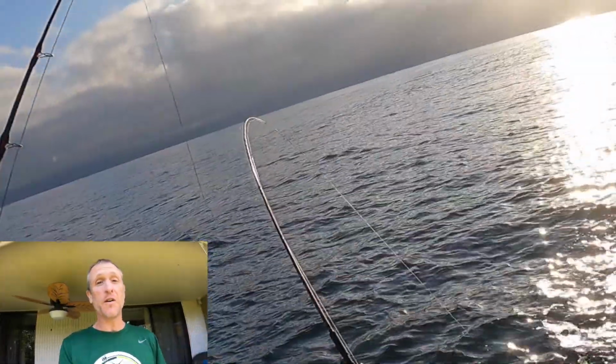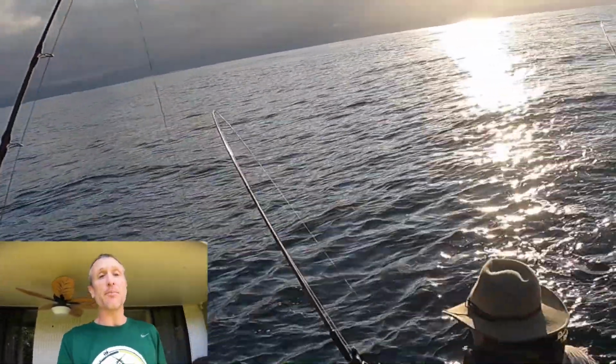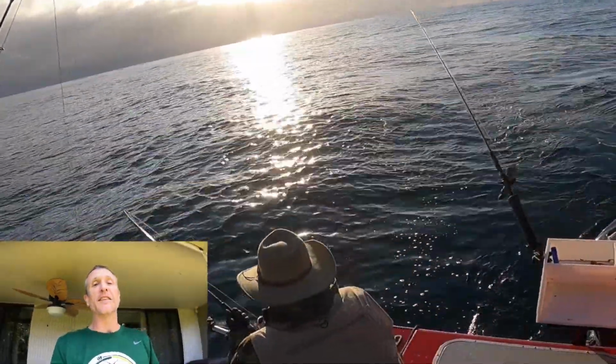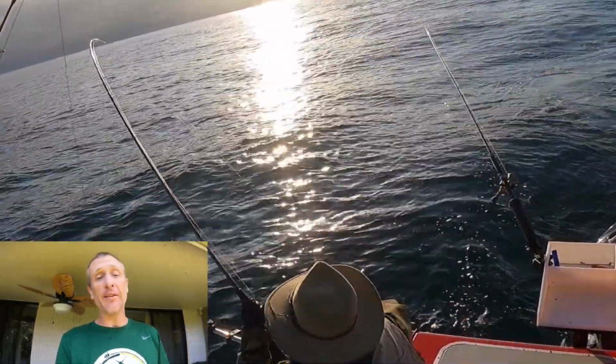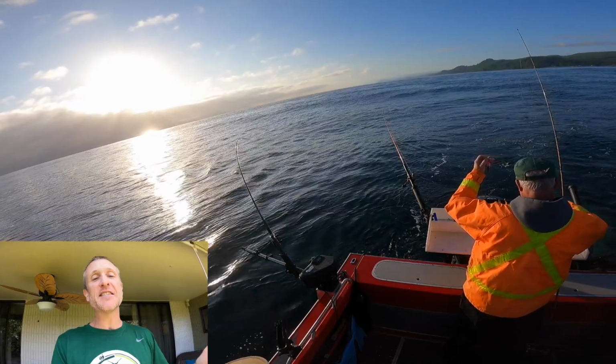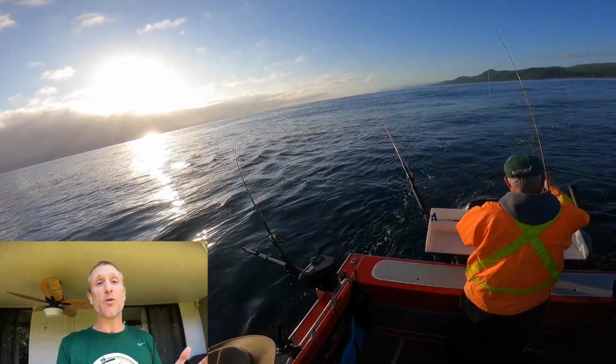And as soon as we got light enough where we felt safe running, got on plane and we took off to the deadline over there in Marine Area 4 and started trolling. Now our troll plan was something that a lot of people I don't think do, and I think you're missing out. But we trolled in 60 to 90 feet of water, sometimes 100 feet of water, and we just kind of zigzag around those depths, and we were going around the rock piles.